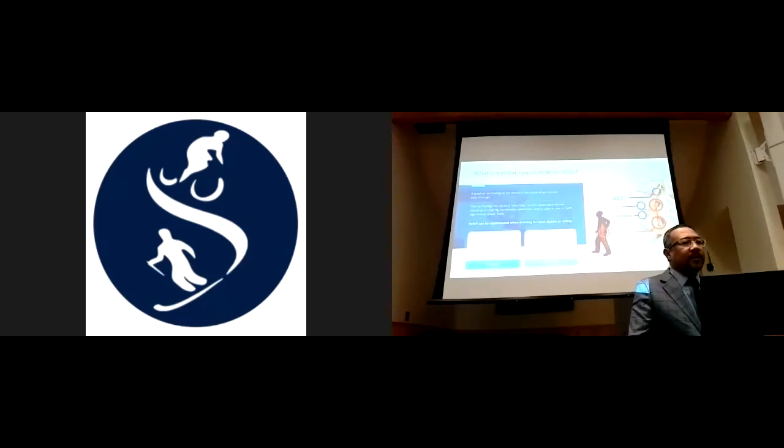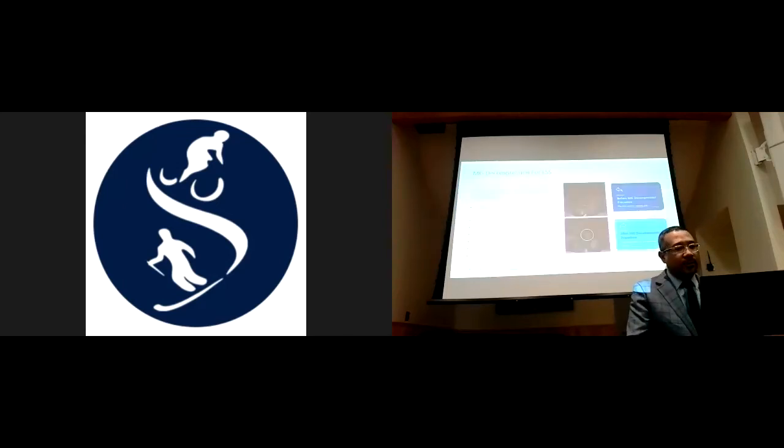So lumbar spinal stenosis is narrowing around the nerve roots. It's a degenerative process that if you live long enough, you're probably going to get it. You're going to get gray hair, pay your taxes, and get spinal stenosis. And there are treatments for it. One of the treatments I do is a minimally invasive outpatient decompression surgery.